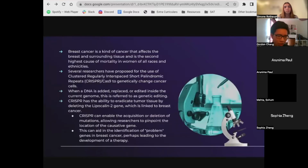As the name suggests, breast cancer is cancer that affects breast tissue and the surrounding tissue. It is the second highest cause of mortality in women of all races and ethnicities. We decided to do the research on CRISPR, which stands for clustered regularly interspaced short palindromic repeats. These can be used to genetically edit the cancer cells. When DNA is added, replaced, or edited inside the current genome, this is referred to as genetic editing. CRISPR has the ability to eradicate tumor tissue by deleting the lipocalin-2 gene, which is linked to breast cancer.